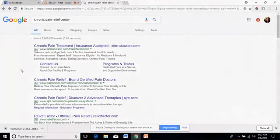Board certified pain doctors, that's an ad for different doctors. Chronic pain relief, two advanced therapies, Relief Factor.